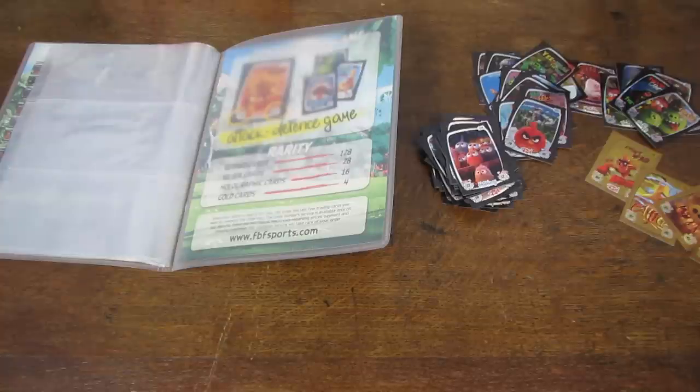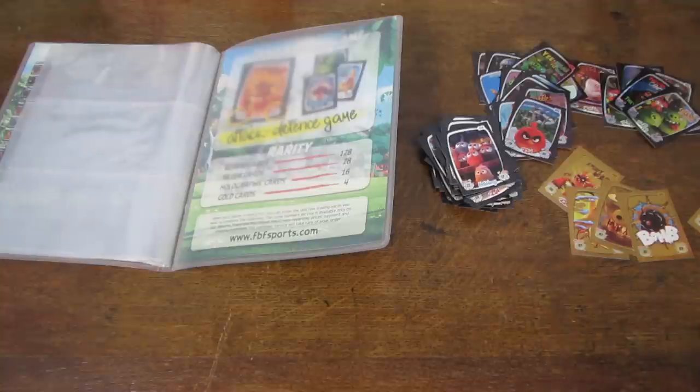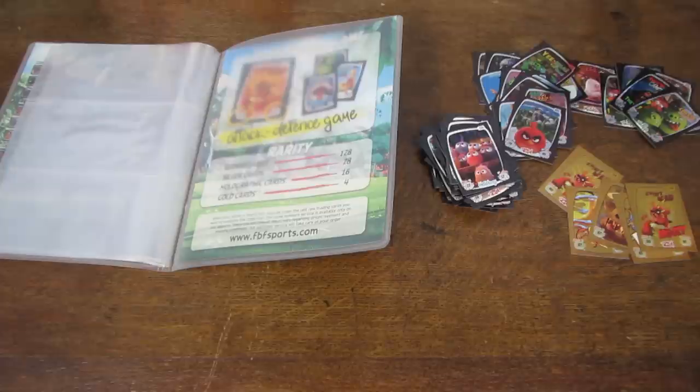But that is it for today's opening, guys. Overall, I think it looks like a pretty good collection, actually. Very nicely designed cards. Quite simple designs, but again, following the attack and defense, which is a good template set by Topps.